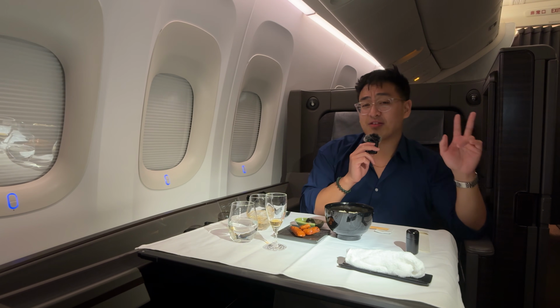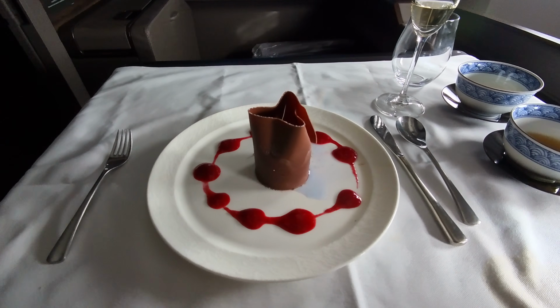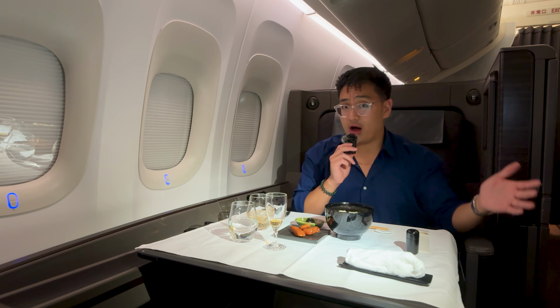Highlight number 2 has to be the food. If I had to do a true ranking of the sets of menus that I had at each of the airlines I've flown, this cuisine is easily top 2. It could be number 1.